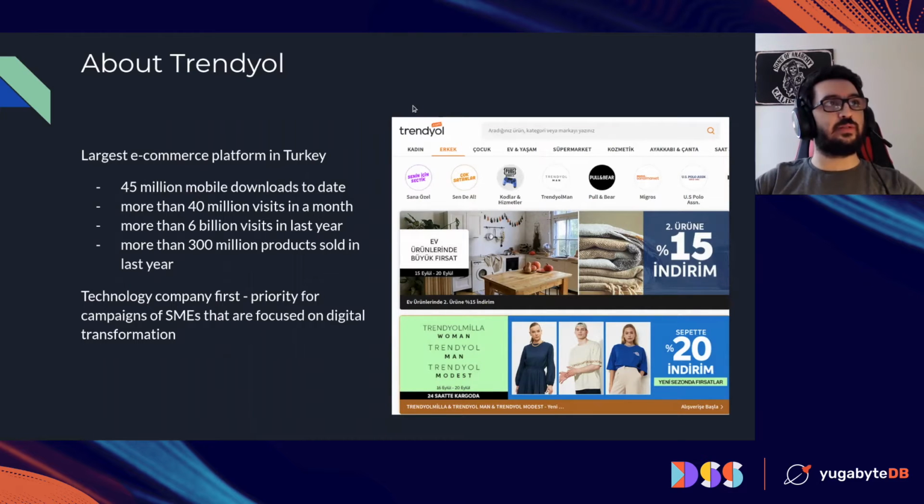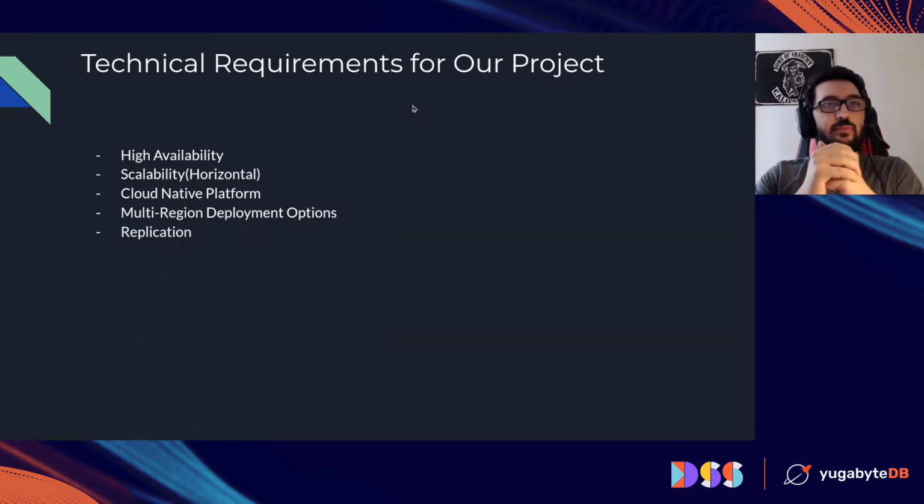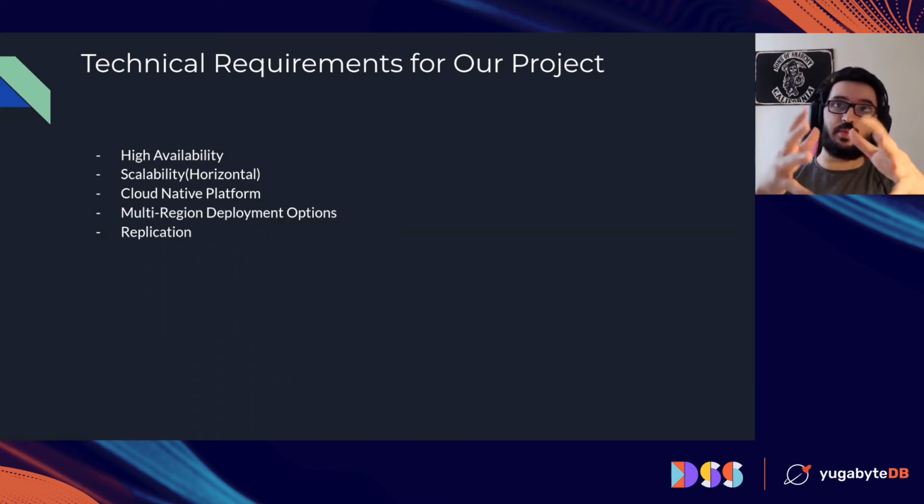So we can start with the requirements part, the technical requirements for our projects. Our requirements were very specific and important. All the requirements needed to be satisfied simultaneously, so we had no chance to discard any of them. Our database infrastructure has to be highly available in the first part. So we needed a clustered architecture inside one data center, because Yugabyte has no traditional master-slave model. We are able to use all nodes in the cluster to accept read and write requests.